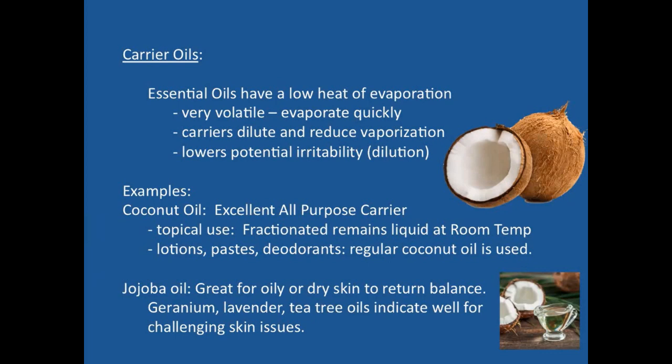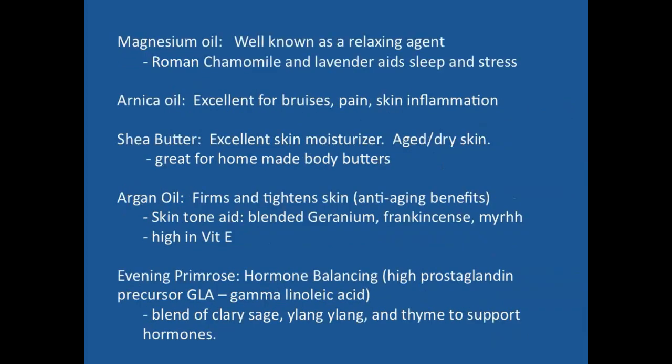Jojoba oil. Great for oily or dry skin to return it to a balance. Geranium, lavender, and tea tree oils are used well, particularly in various challenging skin issues when combined with jojoba. Magnesium oil is well known as a relaxation agent. Roman chamomile and lavender help aid sleep and stress reduction. Arnica oil, excellent for using with blends or single oils for bruises, pain, or skin inflammation.